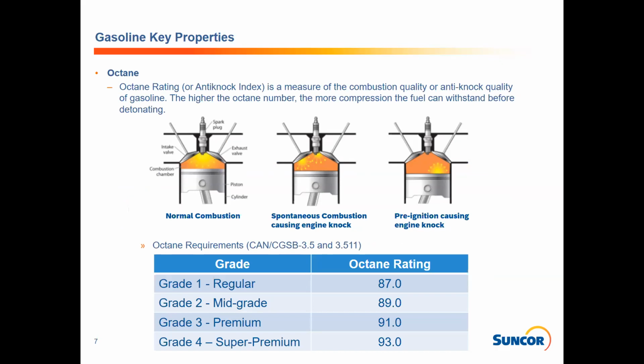I really like this figure here, because it's a good visual of what octane actually means. You see on the left that the piston is compressing the air. Nothing is supposed to happen until the spark plug ignites, or sends the spark, I should say. That is when an engine is supposed to get that power stroke.